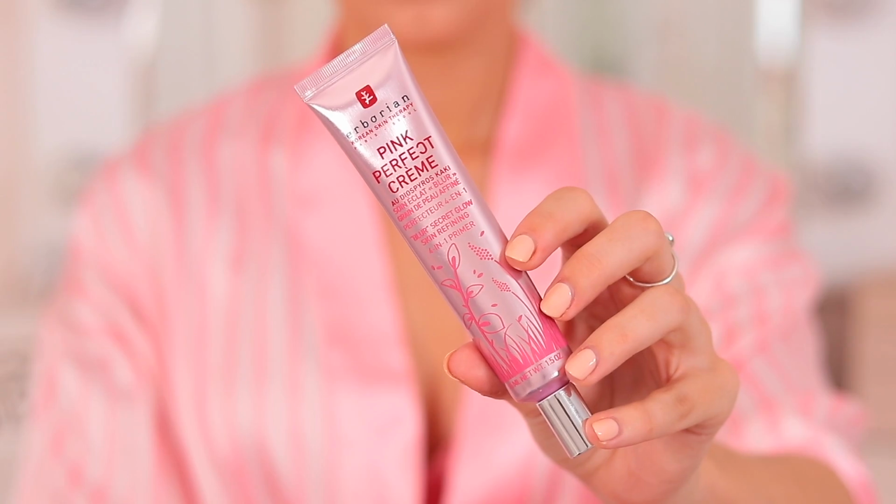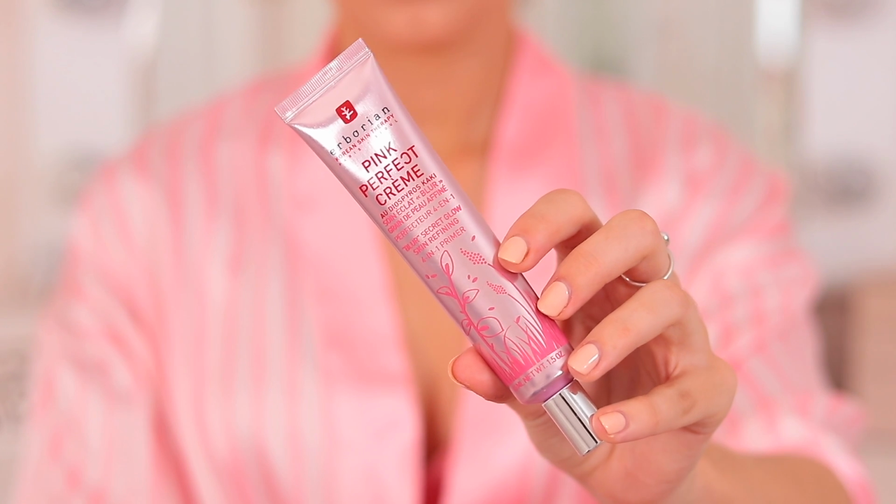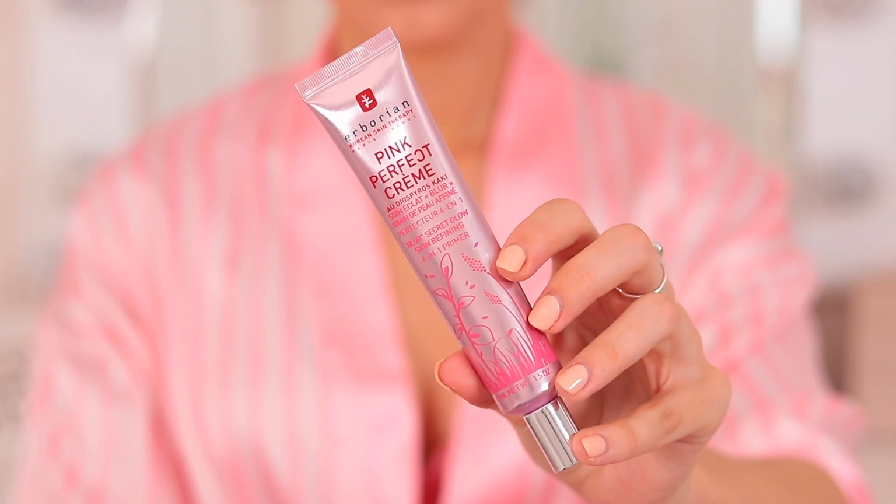So I start with primer, of course. I use so many different primers, but I've just started using this Aborian Pink Perfect Cream. It's the Blur Secret Glow Skin Refining 4-in-1 primer. Aborian is a Korean beauty brand, and their products are really nice and give you that baby skin effect, like really soft, youthful skin. I really like this product. It's probably my favourite that I've used from Aborian because it really smooths out your base. It has a blurring effect on the skin, but it also leaves it very radiant as well, which I like. That's how I like my skin to look.